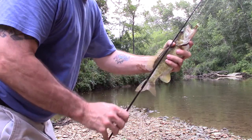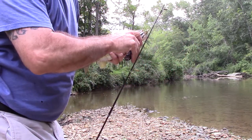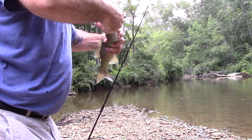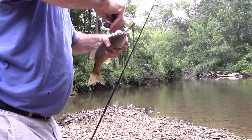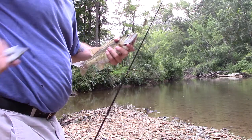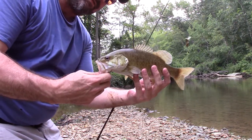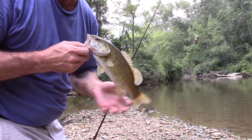Go everybody, another one. So now you begin to understand why I love fishing here at George's Creek. He's really got this one in him good. This is another smallmouth. It's probably about another 1.5 pounds, close to 2 pounds. Beautiful fish, a lot of fun.